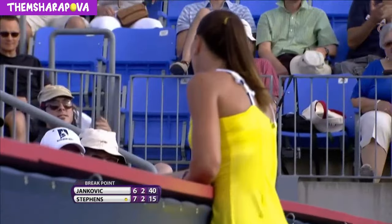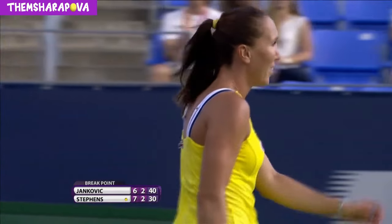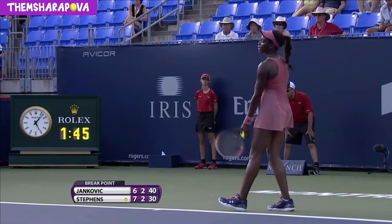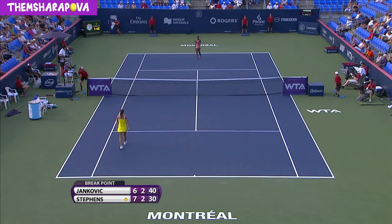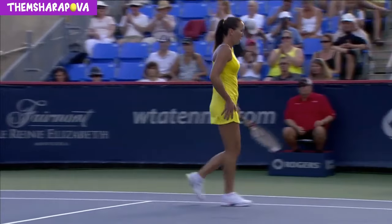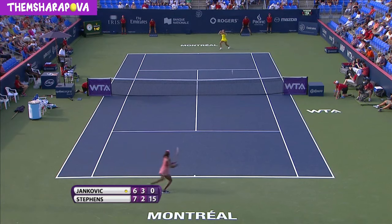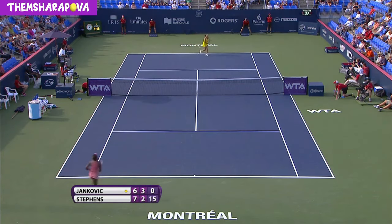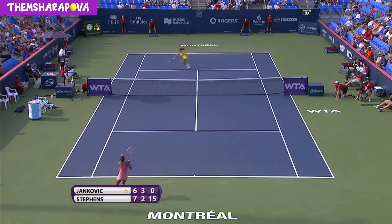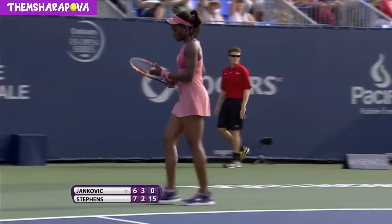Jankovic has done very little wrong. She played the point beautifully up until then. So that recovery from Stephens from the back of the court was quite something. We have. Good. That is exactly the sort of proactive response from Stephens.